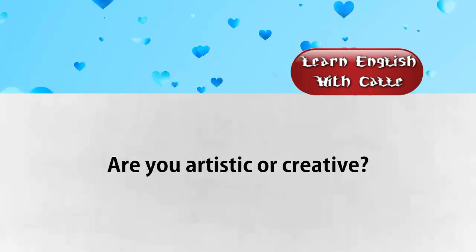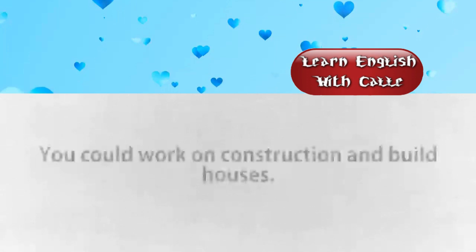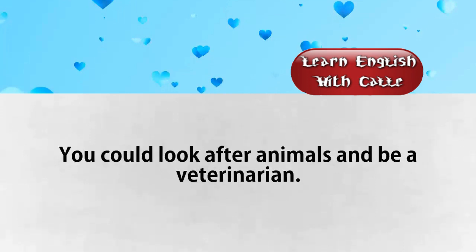Are you artistic or creative? You might want to be an artist or a writer. You could work on construction and build houses. You could look after animals and be a veterinarian.